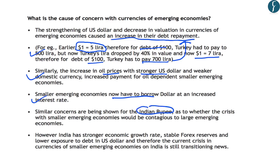Now, similar concerns are being shown for the Indian rupee, and the economists are concerned whether the crisis with the smaller emerging economies would be contagious to the large emerging economies like India. However, they contend that India has a stronger economic growth rate, stable forex reserve, and lower exposure to debt in the United States dollar. Therefore, the current crisis in currencies of smaller emerging economies on India is likely to be very low. However, this is a news in transition, and let us wait for the story to develop further.